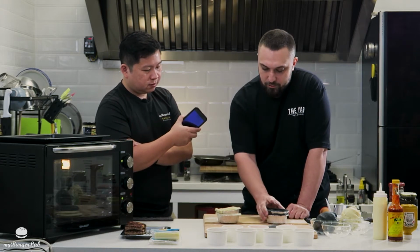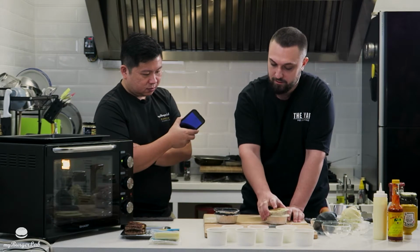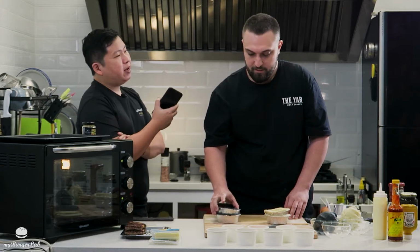I think I'm gonna use the charcoal bottoms and the original colored lids, and then you can use the original colored bottoms and the charcoal lids. We'll mix it up a little bit. What do you think? Contrast. Yeah, I think that's cool. Let's do that. Okay, cool. What pie are you making first?